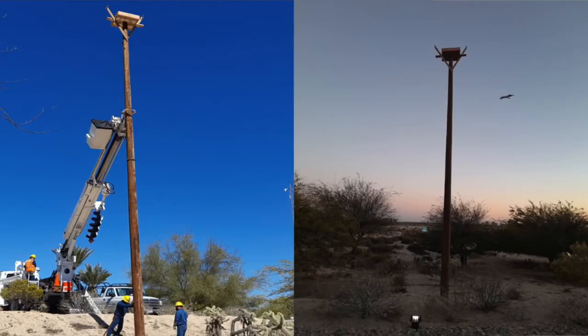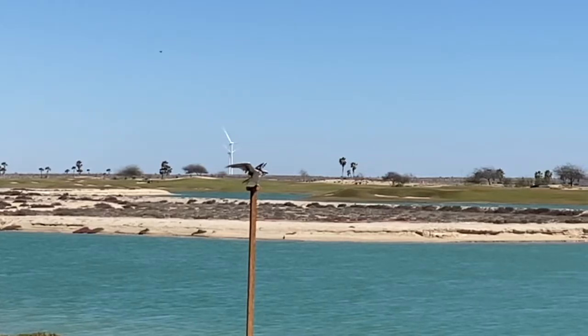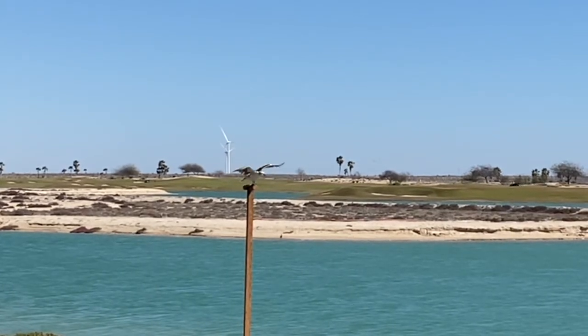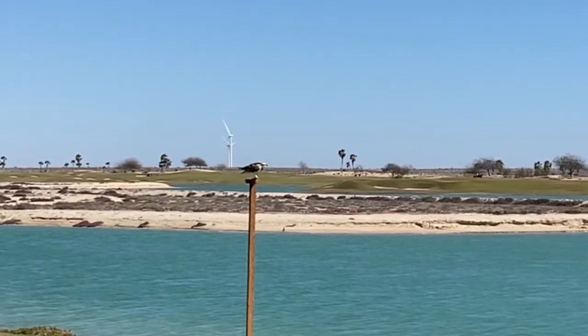Actually, we promote wildlife. This is why we have these nesting structures for ospreys, because ospreys don't have enough places in Penasco to nest, since we don't have tall trees or other tall structures for them to establish their nests. And as we observe, we have a lot of ospreys down here at Islas, and they enjoy the place.